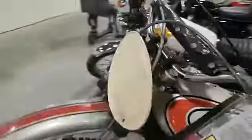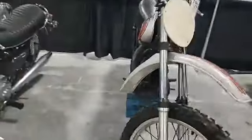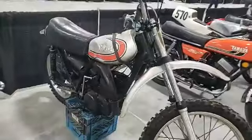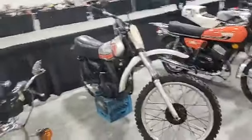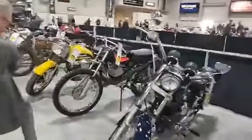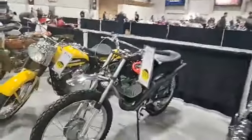This bike brought $5,500 this morning as it went over the block. $5,500. In need of restoration, but very complete. It's a nice little Harley, Baja 100.